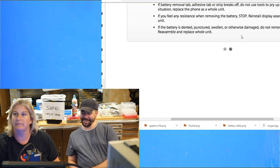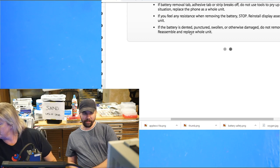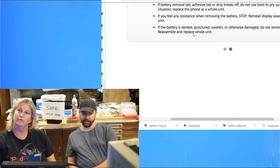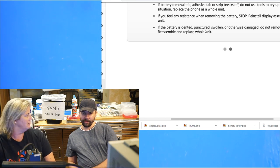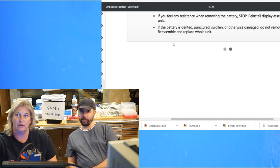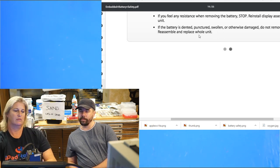And then if your battery, God forbid, you only have one in stock, because if it's your last one, you're out. Replace the whole phone. If that battery is dented, punctured, you're dead, right? Swollen, damaged, blah blah blah. Do not remove that battery. Even if it tells you there's nothing wrong with it, it's just swollen. Reassemble, replace the whole unit.